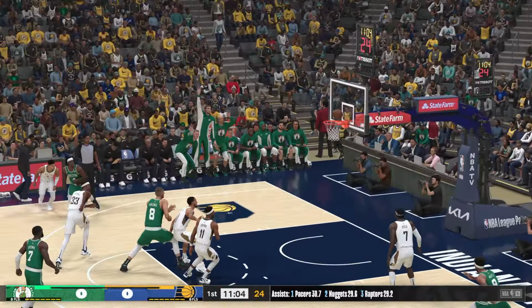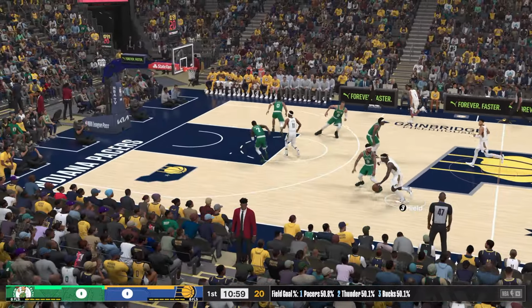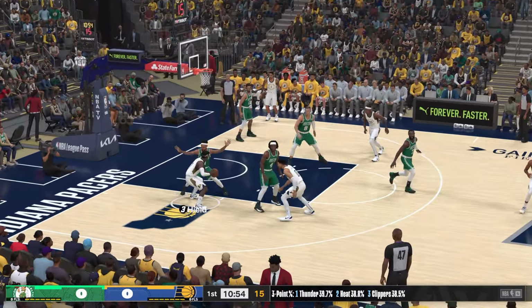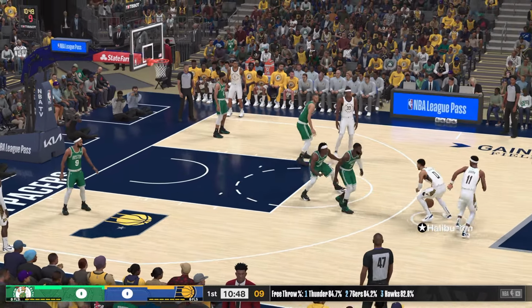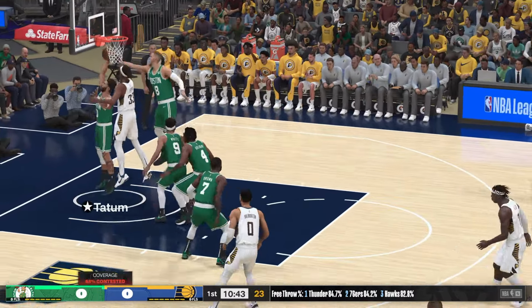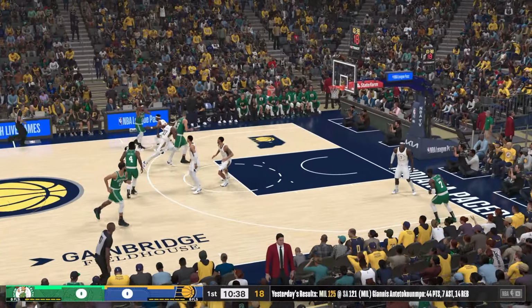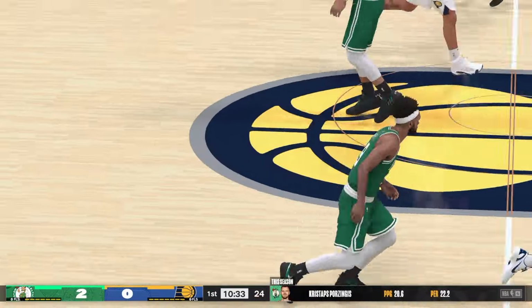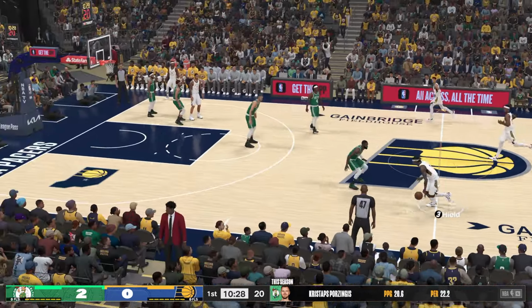Let's go with a 3. The rebound by Turner. Hield against White. Left side Hield. Brown passes to Halliburton. Over Holiday. Turner, no good. Nothing going right on the offensive end. 0 for 4 from the field. And a slam dunk by Porzingis. Well, if you leave someone that wide open, Derek White will put it on time and on target.